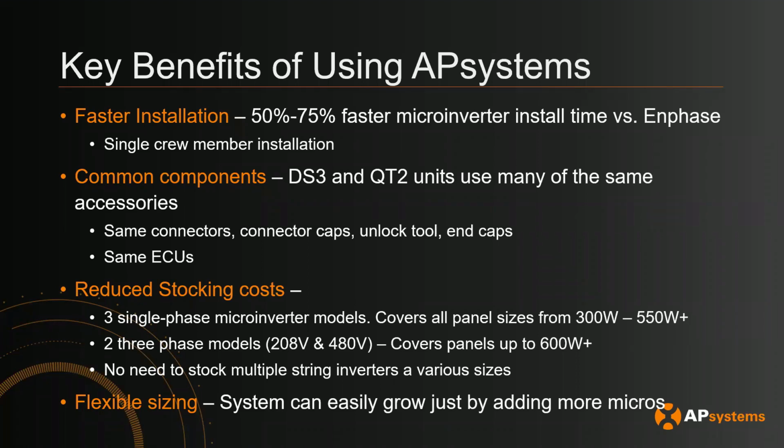So that overall will reduce your stocking costs, reduce what you have to have in the truck. With the three single-phase microinverter models covering panel sizes 300 watts up to 550, and then your two three-phase models with 208 and 480 covering panels up to 600 watts, depending on your AC to DC ratio, there's no need to stock multiple string inverters of various sizes, and that's an added benefit there.